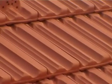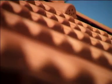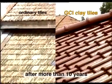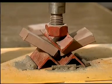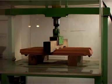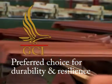A classic profile that never goes out of style, Marseille's double valley shape creates a distinctive look every time. Although all GCI tiles are light in weight, they are big in strength and can endure the toughest of weather conditions. GCI tiles go through rigorous and stringent testing to ensure that they conform to the Malaysian distinction criterion, as well as international quality standards.